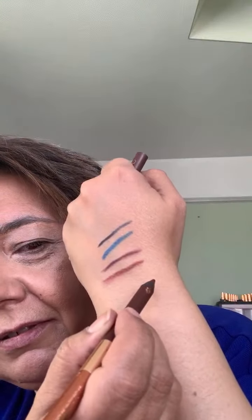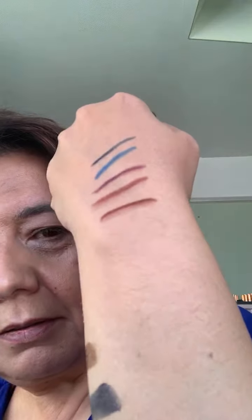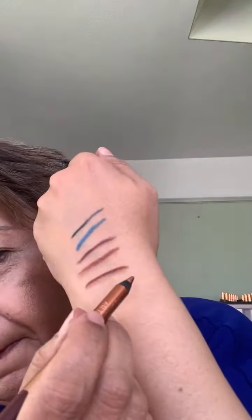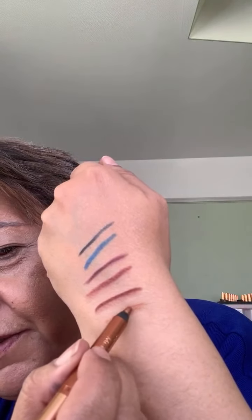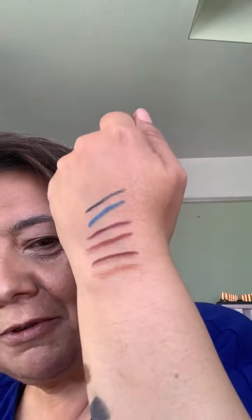Okay, here's the copper one. So here's the brown. That's the matte. And then here's the metallic. Metallic looks a beautiful gold. They're very soft. I'm going to do that in a minute and see whether or not they move.